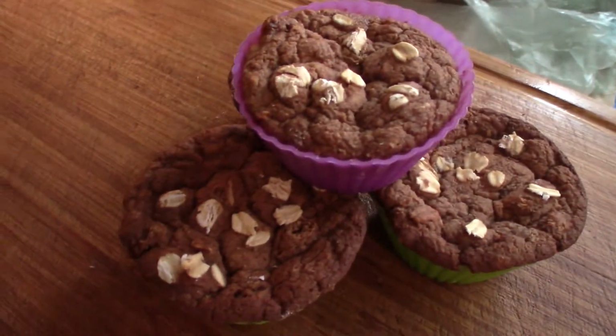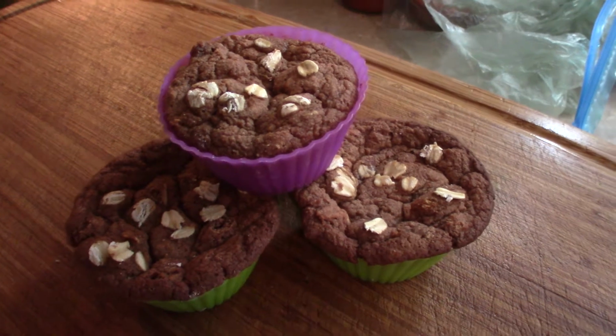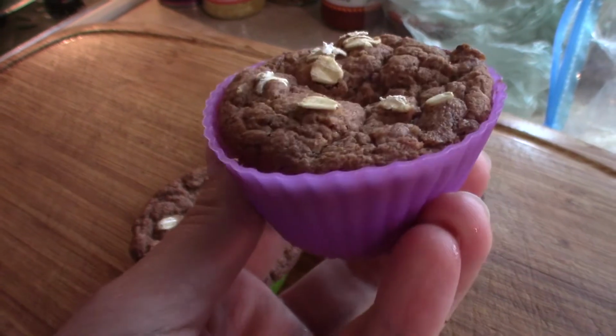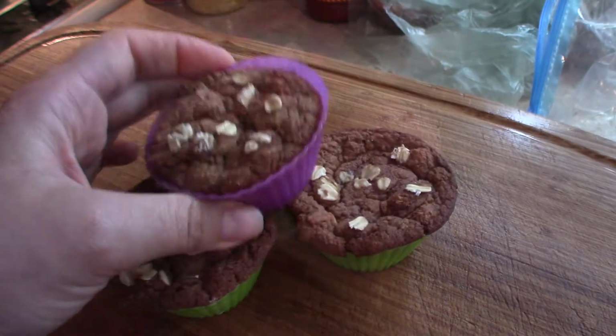And we also made these muffins. They're so delicious. I'll try to find the recipe and link it below for you. But we had them for breakfast, snack, and even dessert, just for something sweet to grab.